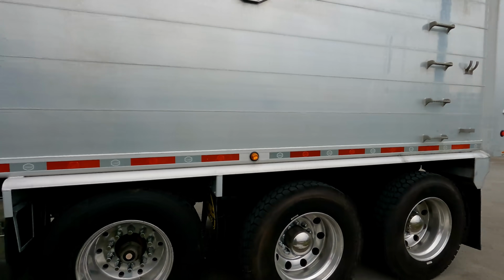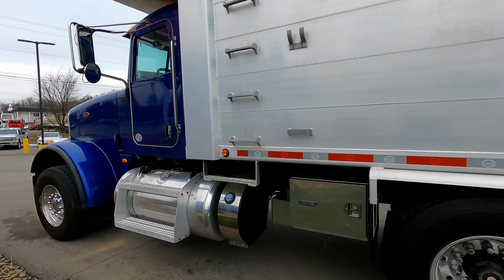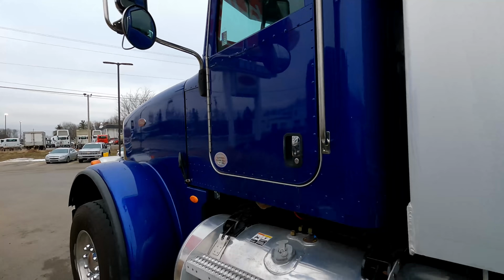It's like 20 below down here. Really, it's like a real feel of maybe 20 below, but it's actually like maybe 20 degrees. It's cold. I gotta get inside, and this truck just shut off on me because it's got an automatic shut off.